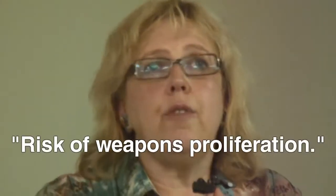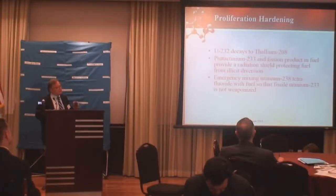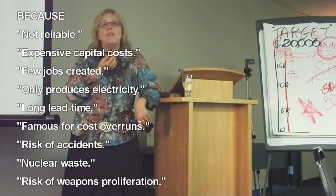The risk of nuclear proliferation. The proliferation hardening on this one, U-232. We've got protactinium. It sends out a bright gamma cascade. So if somebody's tried to run off with it, we can catch them pretty easily. You don't even have to look at those issues for nuclear to fail.